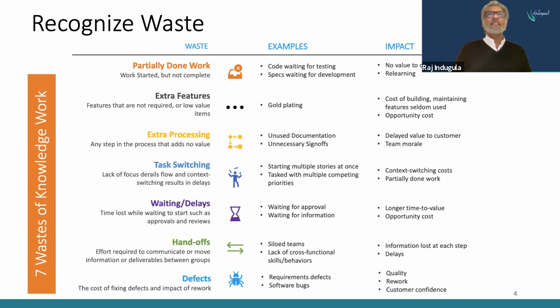The last category that we want to talk about is defects. Defects obviously impact the quality of the product, and defects don't necessarily mean, in the software context, coding defects. It could be defects in the requirements gathering part. Maybe our interpretation of the requirements is wrong. All of that diminishes the quality of the product and the value delivery to our customers.